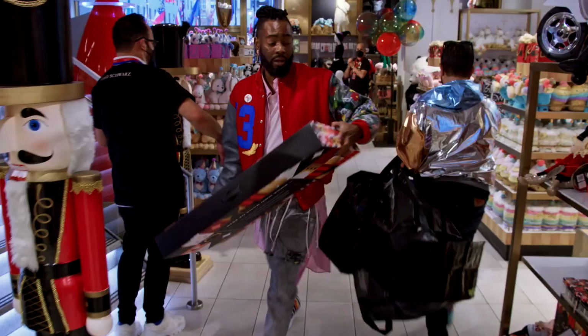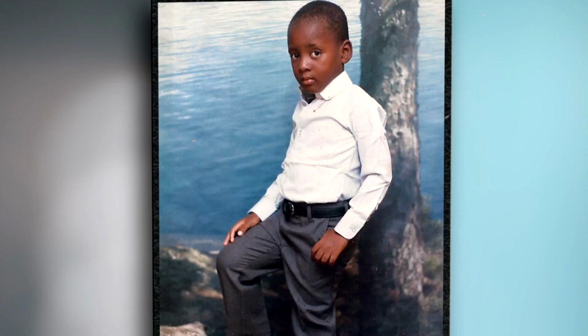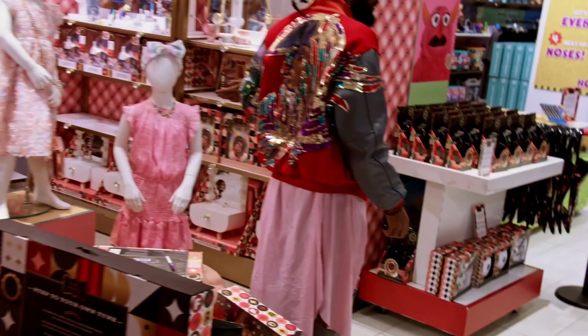I already know. As a kid, I loved toys, but growing up in Haiti, I never really got them. People are trying to survive, let's just put it that way. But the first time in the United States, my mom was showing me around, and she took me to FAO Schwarz. I was still young, and I thought it was the most magical place. It's probably one of my favorite places in New York.